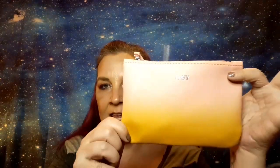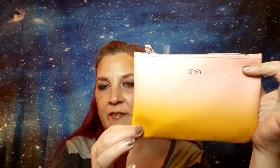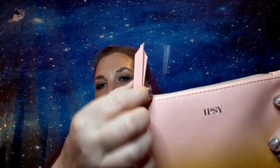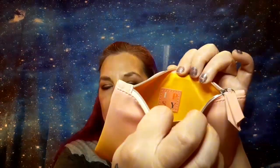So the bag this month looks like this. It is a very, very pretty ombre effect. Kind of reminds me of a very pretty sunset. And it does say Ipsy up there, and then it just has the little leather tie kind of thing. We open it up, and on the inside it is just yellow, and it does say Ipsy, and it does come with a card.